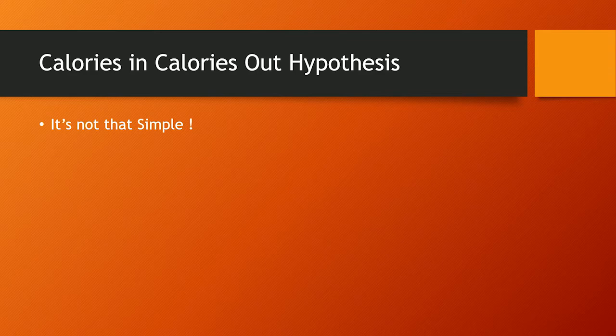Period. Now, the problem is that it does become difficult to estimate exactly how many calories you consume unless you're weighing out your food, unless you're carefully reading nutrition labels, unless you're calculating carefully the amount of exercise that you're doing. It's very hard, and most of the time a lot of these numbers have to be approximations. But if you understand the concept that you have to have fewer calories going in than are coming out, then you know how to lose weight. So that's the controversy of the calories in, calories out hypothesis.